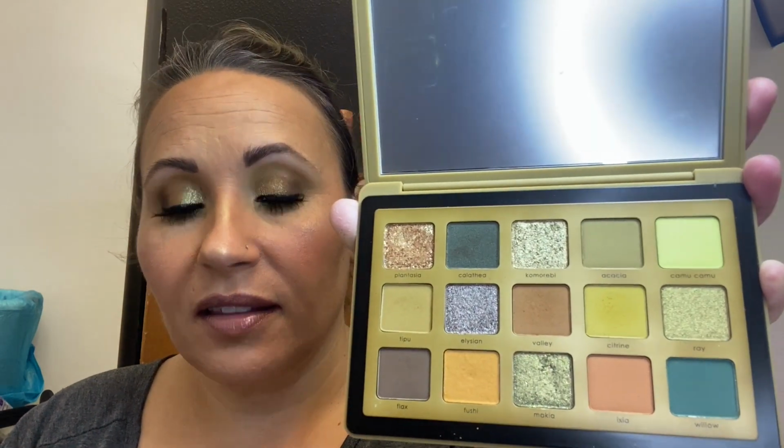So I think this is a perfect palette. The only thing is I couldn't find it here in Canada on Sephora. I found it on the Beautylish website, which is still amazing. If you are in Canada and you want to order from Beautylish, I'm not sure if it's a deal or if it's always, but it's free shipping with a $40 minimum. And that's pretty good in my opinion. So that's a beautiful, beautiful palette.